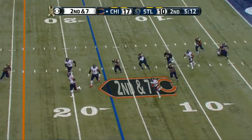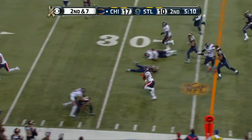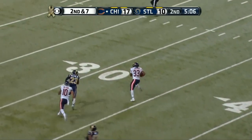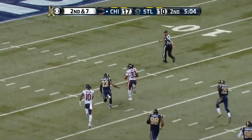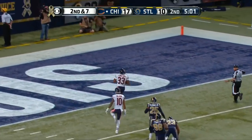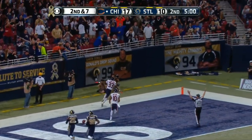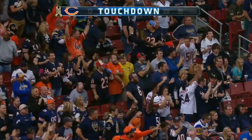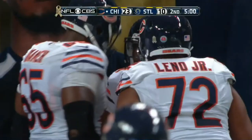Cutler, Langford. Room to run across the 30. Langford now into Rams territory. Jeremy Langford. Can he go? Yes, he can. Touchdown, Chicago. 83-yard touchdown for Jeremy Langford.